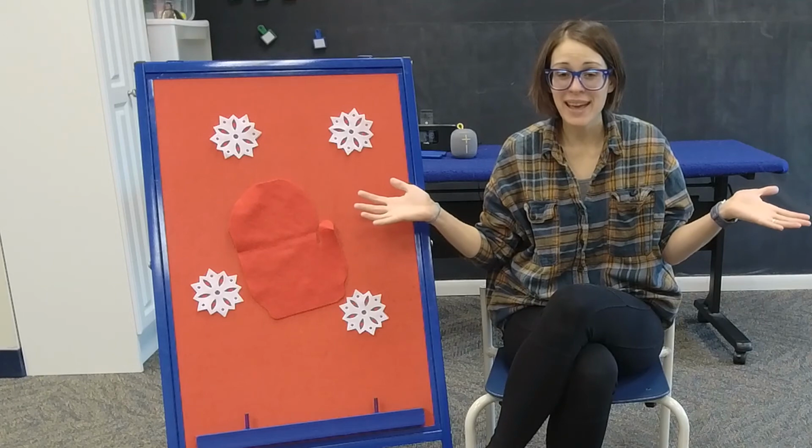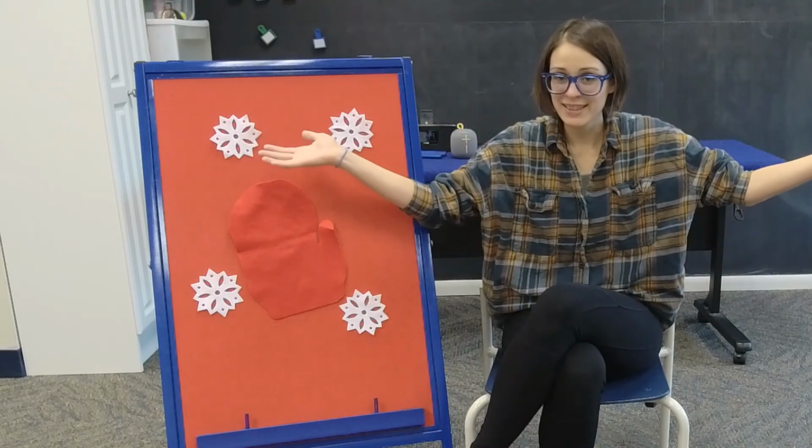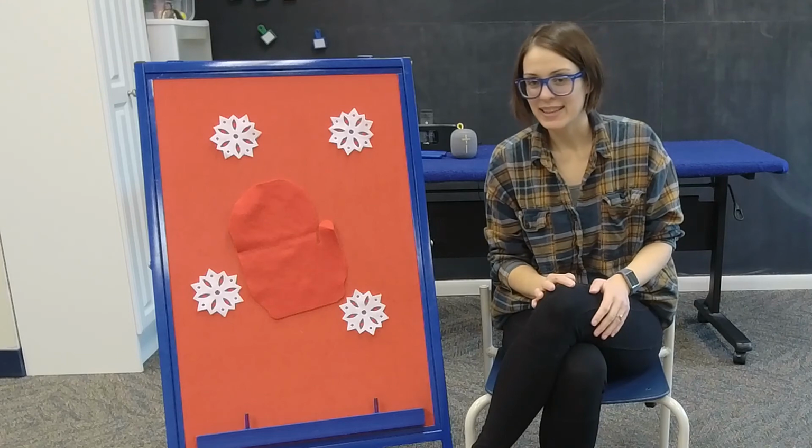And what happened to all those animals? The bear's sneeze blew them all out of the mitten. So now they're all outside in the snow, but they can go get back in again later.